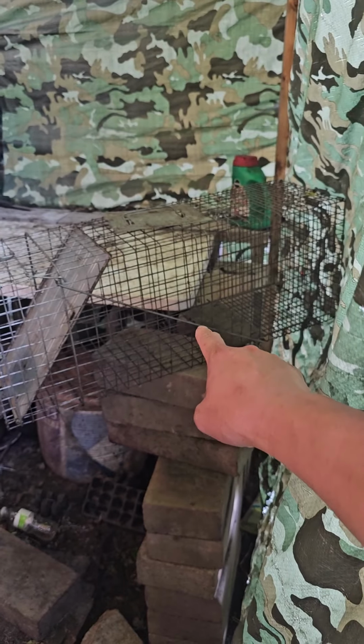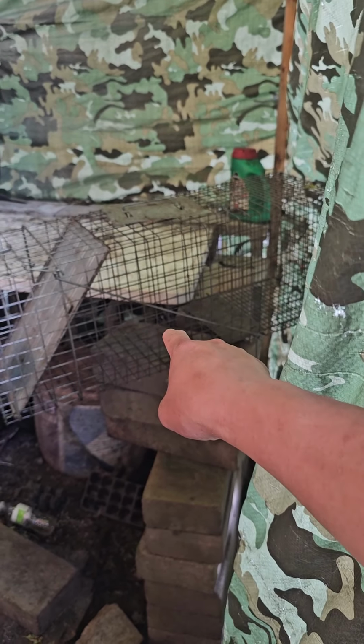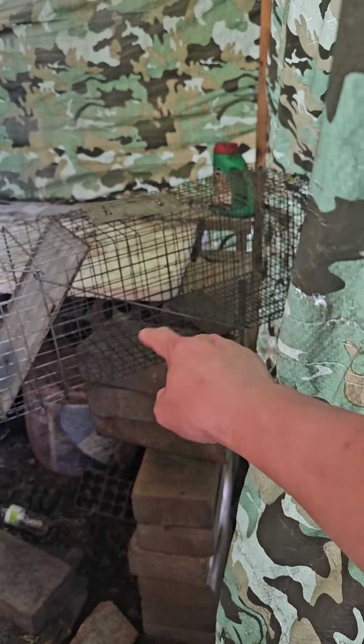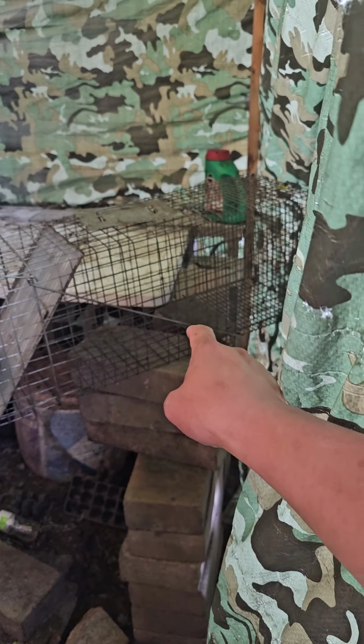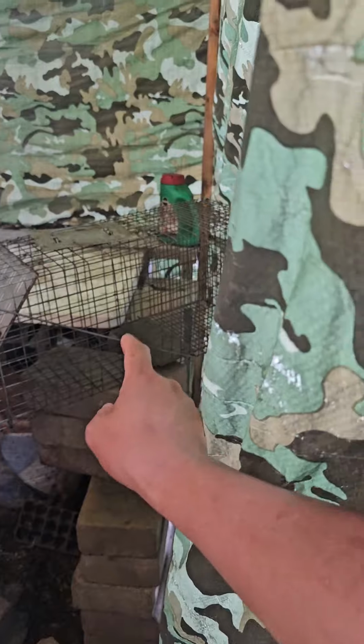This is the trap that I used to catch the possum, squirrels, and that raccoon. I'm going to take this, I'm going to bait it, I'm going to see if I can catch it. We'll see what animal is actually taking my marshmallows. I think it's a squirrel.